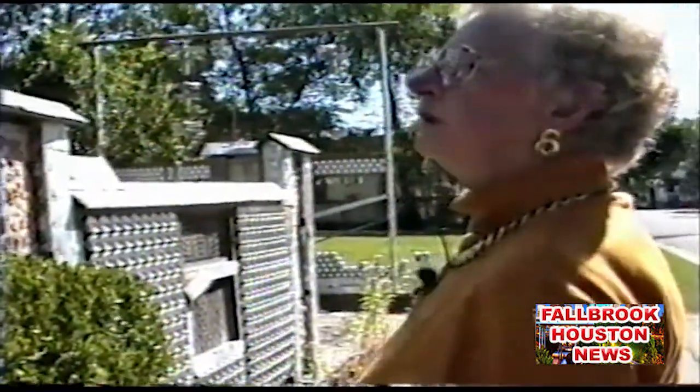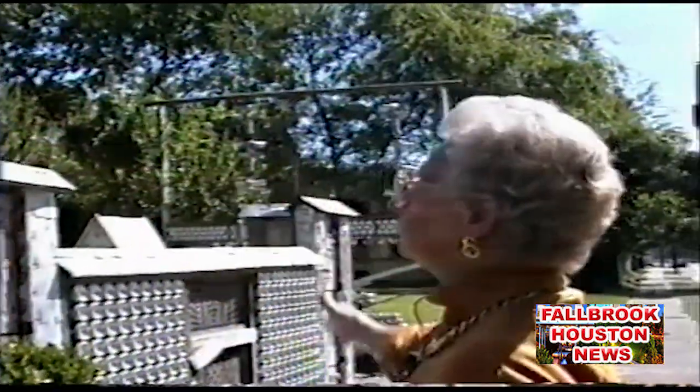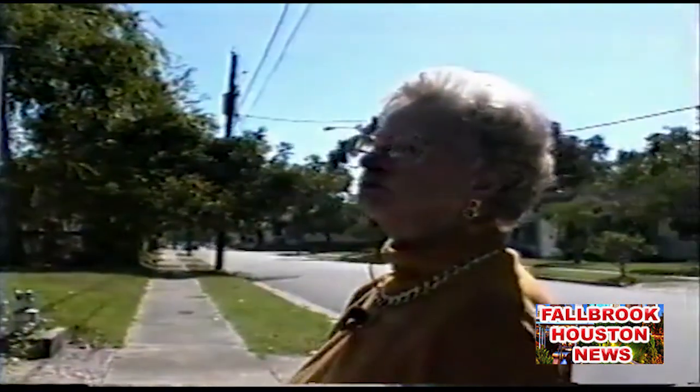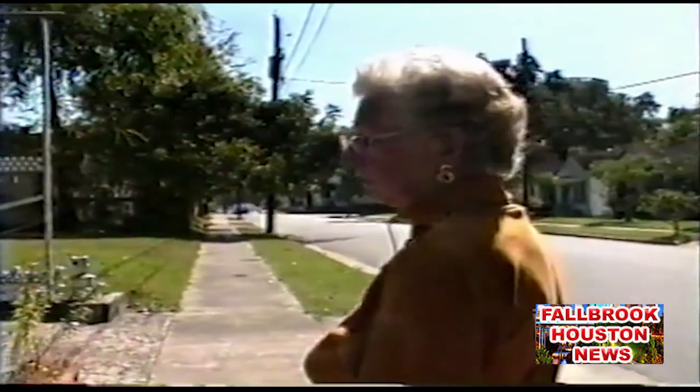I don't know what else to tell you. Most people like taking pictures across the street over here, in front of the house. I think that's their favorite part. And then they like the fence in the back real well.